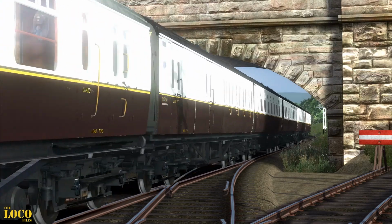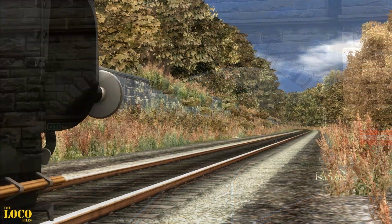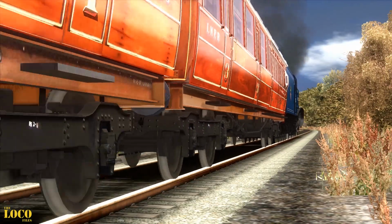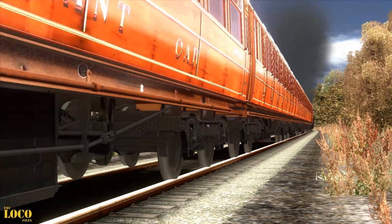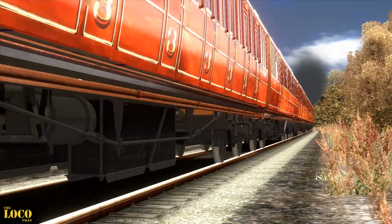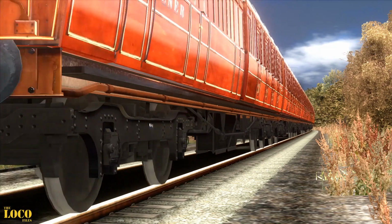Because the A4s were experiencing much increased loads, they occasionally had problems starting off. To help with this, Thompson had the valve gear modified so that a maximum of 75% cutoff was possible. Only 6 locomotives were converted during wartime, with the remainder being converted between 1946 and 1957.